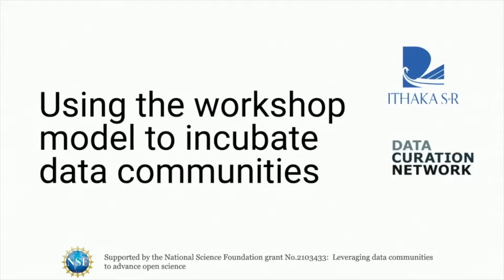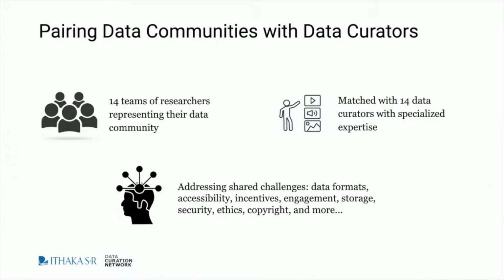And we really felt like the Data Curation Network and data curators more generally can help with a lot of those problems. So we got an NSF grant to use the workshop model to really try to incubate data communities. And through an application process, we have selected 14 different data communities to work with that'll be represented by researchers from that community to come together. We're holding this workshop in February of 22 to come together and match them with data curation experts in that area, either due to their expertise in the domain or file types they're working with, or some of the other challenging issues that that particular data community is looking at. So we're really going to hope that our shared staffing model for curation and workflows for data repositories can extend itself throughout the research data lifecycle.